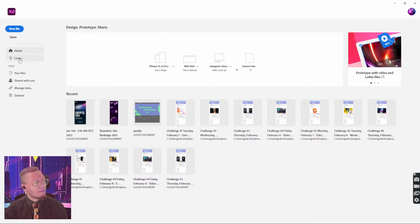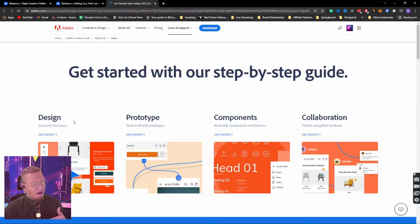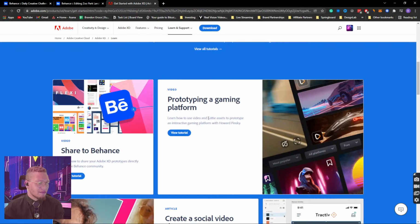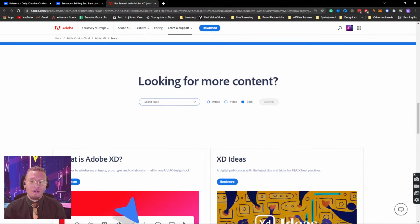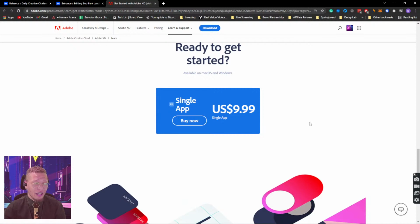But more importantly, if you guys are brand new, something that I think is highly beneficial since we're here to learn is this Learn tab here. This brings you to literally a whole bunch of different resources in regards to how to design, how to prototype, components. Once upon a time, it used to be in the software, but there's a whole bunch of resources here, from tutorials by people like myself and Howard Pinsky, and really just how to get started in the software content-wise. I highly recommend you take a peek at that, because it looks like we have definitely increased the amount of educational content that you can take advantage of.